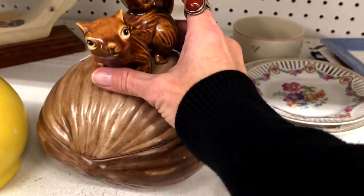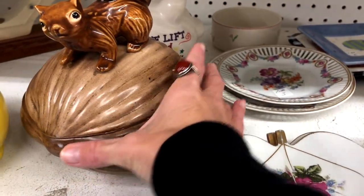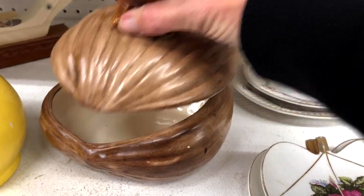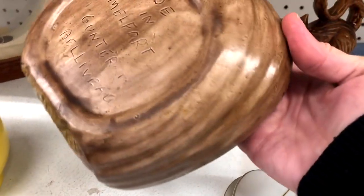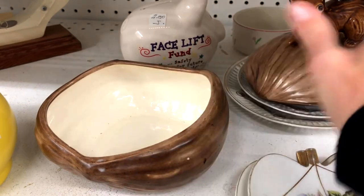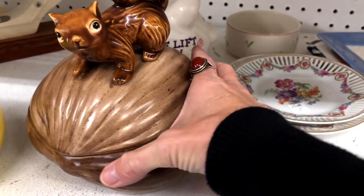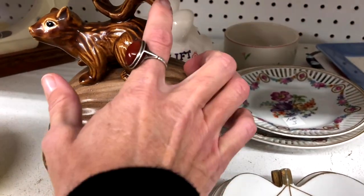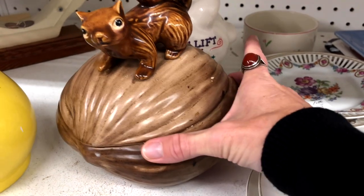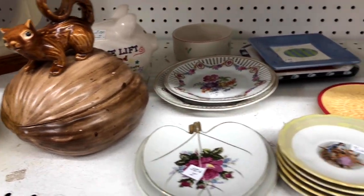Oh my goodness, look at this little squirrel. Little nut. Squirrel on a nut. It is probably a hobbyist piece made in Melfort. That was pretty cute. It's only $3, but I do have a couple of these already. There's a couple little chips, so not a lot of room for resale, I don't think, because it is a hobbyist piece. Well, it is adorable. I'm gonna leave that one behind.